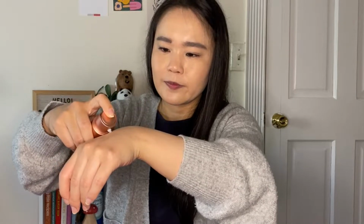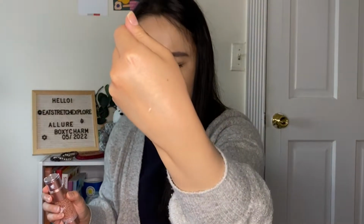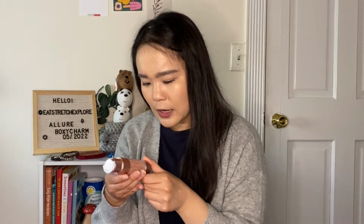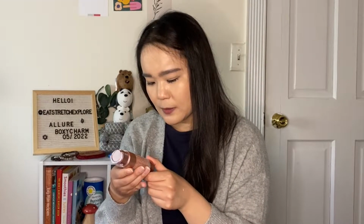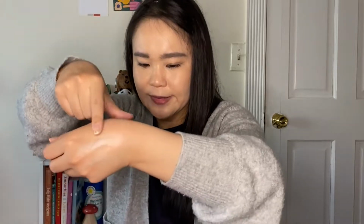Let me just show you what this looks like here. This is what it comes out as. It is basically kind of a matte look. Kind of looks like a matte ointment, if that makes sense in terms of texture and color. You use 1 to 2 pumps before makeup, and this is made in Korea if you're interested. This is what it looks like. When you smooth it out, it kind of gets to be like a serum texture, and it feels really, really soft.